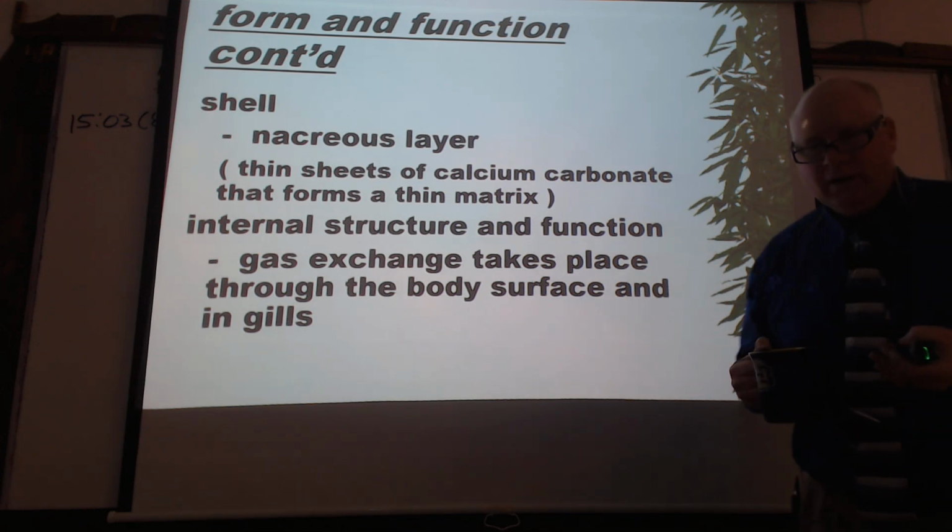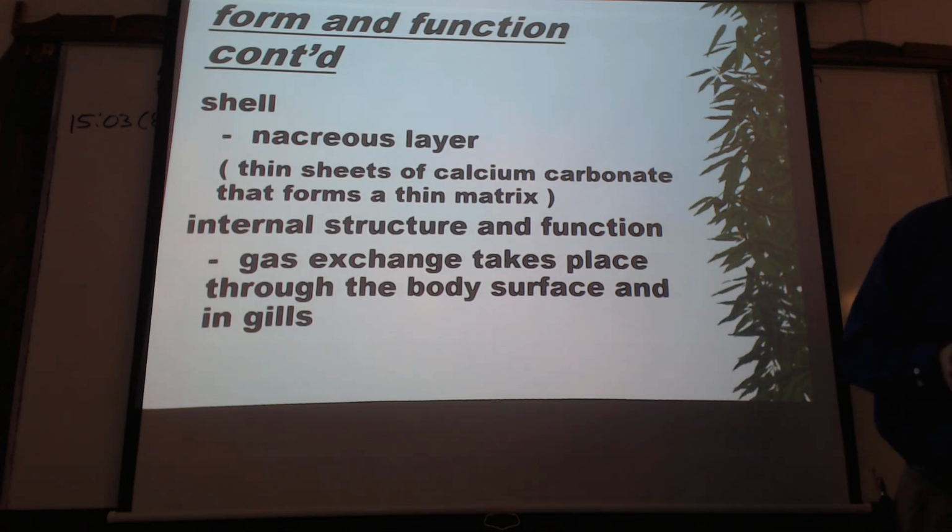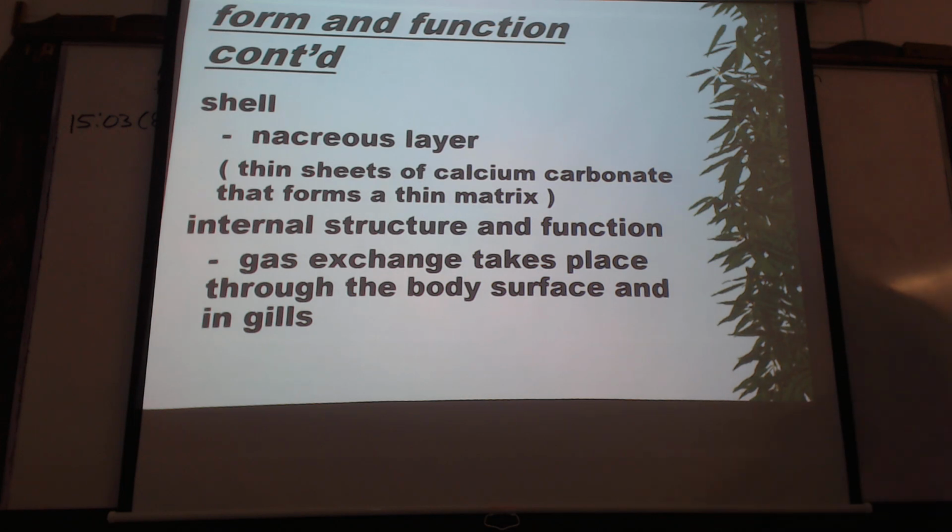Now, this occurs in, as you can see, the shell, of course. Why? Well, because we're telling you that. There's certain types of other structures that occur in layers as well, and that would be with muscle.